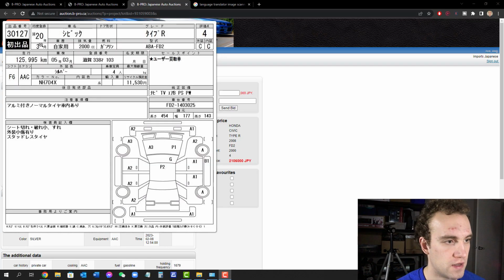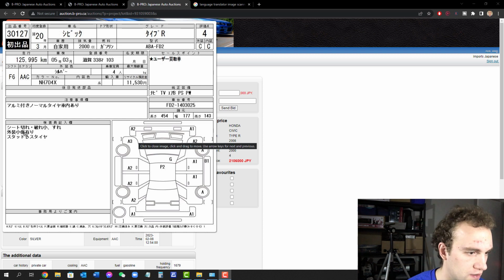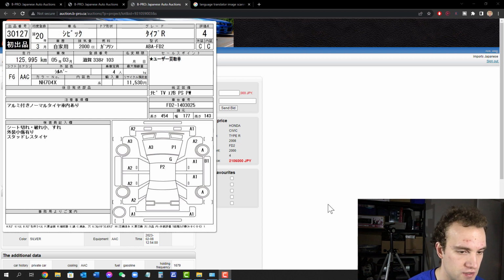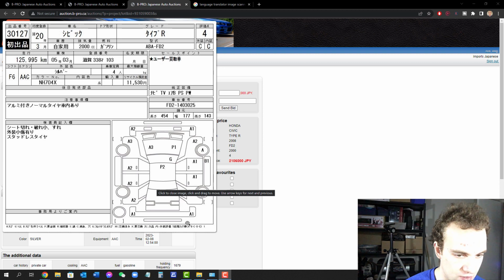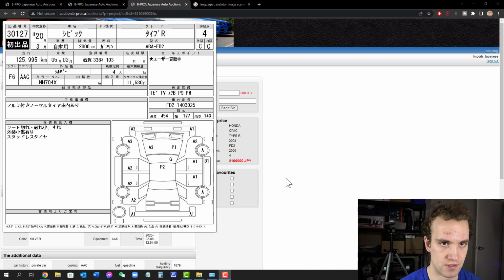Alright, we're back here at the desktop. You can see here minor exterior scratches. This is visible on this blown out diagram of the car. So you can see all these A's, A2, A3, A3, A2, A2, A2, A1. A's are scratches, and the numbers ahead of the A are the severity.